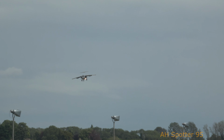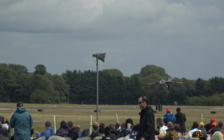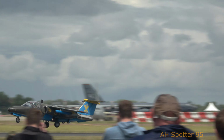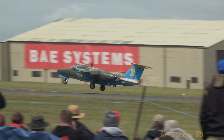But I think that is one of the most elegant aerial ballets I've seen from a jet aircraft for a very long while. It came courtesy of Captain Nils Schildström, callsign Princess, of the Swedish Air Force, with the Saab SK60.